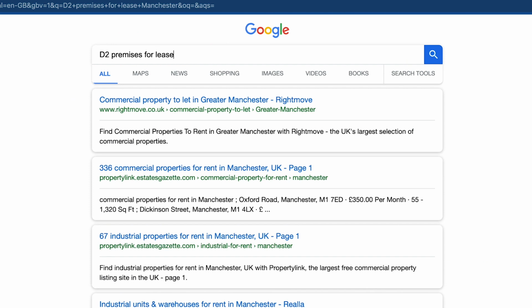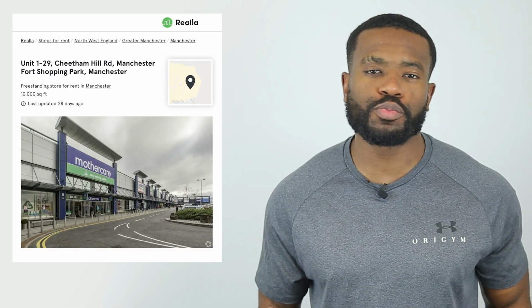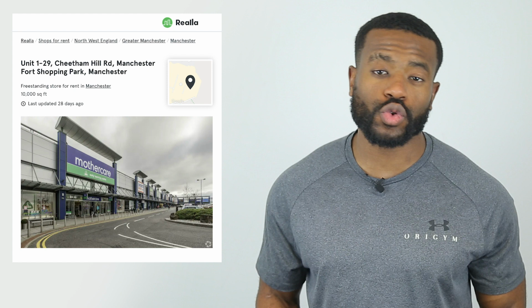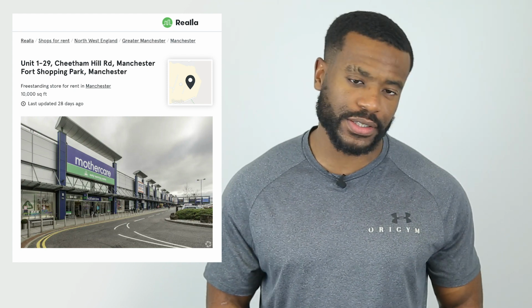For example, I googled D2 premises for lease Manchester and clicked through to Riella, a local estate agent, and found this premises previously occupied by Mothercare being advertised, which could be converted into a gym as it has all the correct planning permissions, size, space, and visibility.